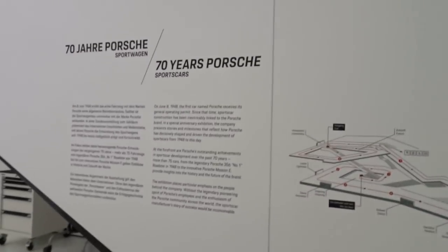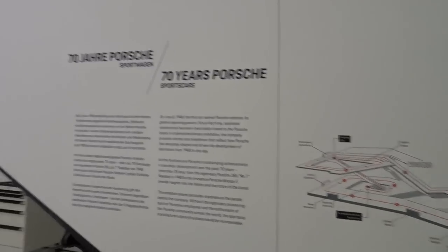All right, so I've made it inside of the Porsche Museum, and this is a big year because Porsche is celebrating 70 years. So from 1948 until 2018, pretty dope.